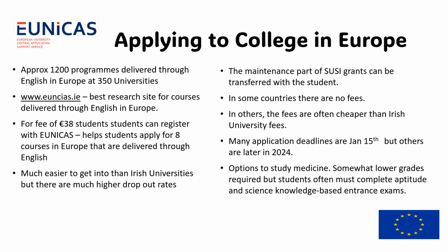This can be an attractive option for students because sometimes it's easier to get into these European colleges than Irish universities, but it is important to note that the dropout rates are much higher. With regards to grants, the maintenance part of the SUSI grant can be transferred with the student. In some countries, particularly the Scandinavian countries, there are no fees, and generally the fees are lower in the European colleges. Application deadlines are generally around the 15th of January, but there are other deadlines that will be later in 2024.